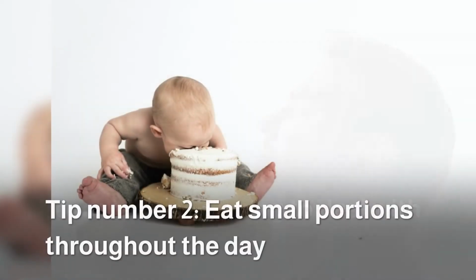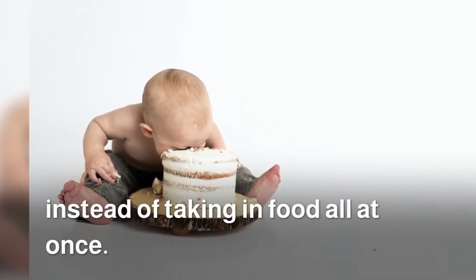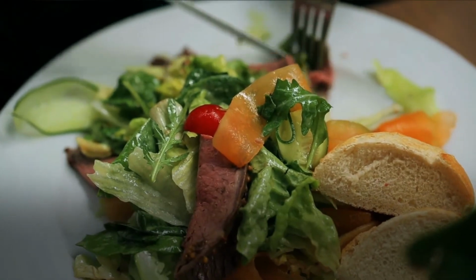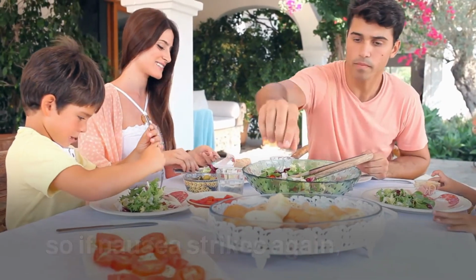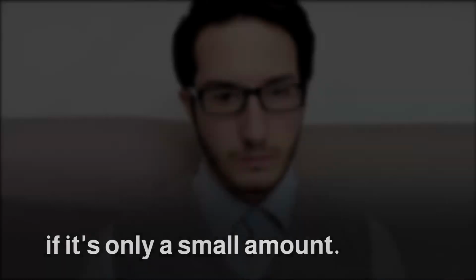Tip number 2 is eating small portions throughout the day instead of taking in food all at once. When trying to avoid feeling sick, it's best if you eat smaller portions every hour instead of 3 big meals. Smaller portions are much easier to handle, so if nausea strikes again, you won't have to put up with it for as long a time if it's only a small amount. Also, try eating little bits of something like dry crackers or rice cakes between your meals.